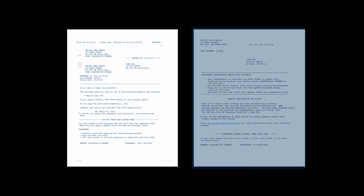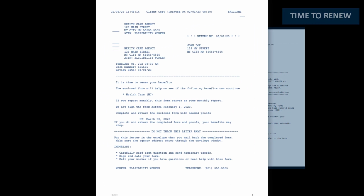The second type of renewal notice is the It's Time to Renew Your Benefits notice. It will come with a Minnesota Healthcare Program's renewal form. It looks different than the Healthcare Notice of Action, and it has additional requirements and a timeline for returning the renewal. If you receive an It's Time to Renew Your Benefits notice and a Minnesota Healthcare Program's renewal form, you must answer all the questions and fill in all the required information on the form promptly.